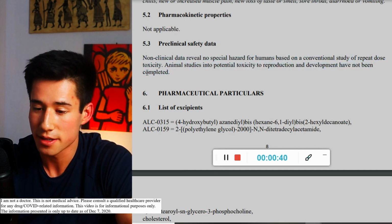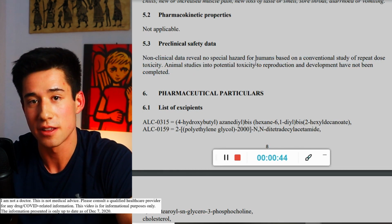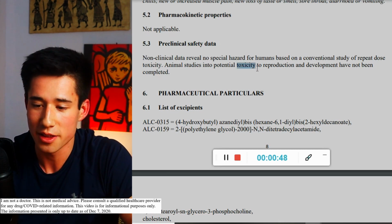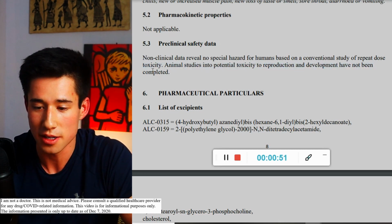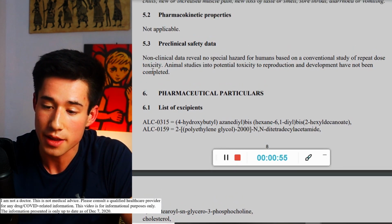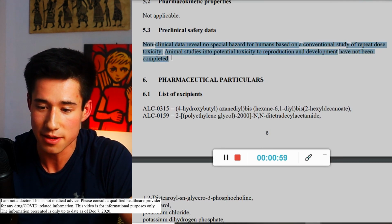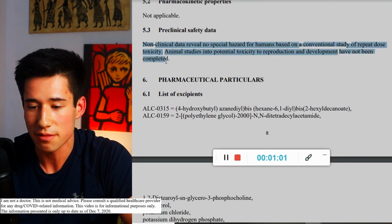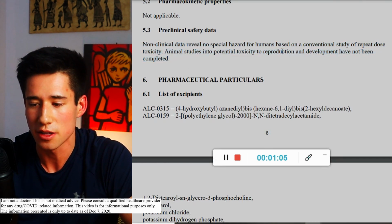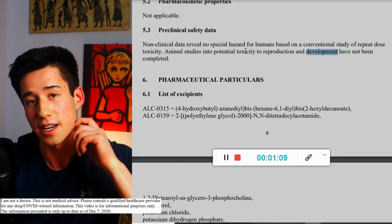But they have not done studies into potential toxicity to reproduction, so they haven't done the pregnancy studies in animals. They don't really have any idea if it's going to cause birth defects or affect that kind of stuff. So I think that's what we can gather from this preclinical safety data. It's probably safe. Their animal safety data is pretty normal. They haven't gotten a chance to look into reproduction and development animal toxicity data.